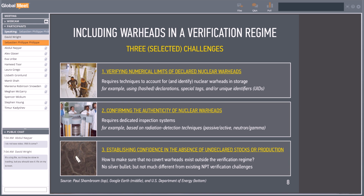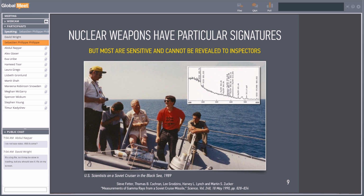So this project, the Zero Knowledge project, is really focusing on point number 2 here, which is confirming the authenticity of nuclear weapons. We know that nuclear weapons have particular signatures. We know that from various exercises that were going on in the late 80s and also in the 90s and early 2000s.